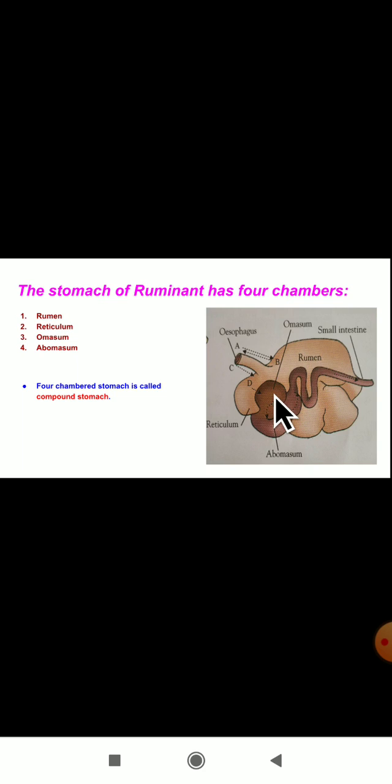Okay. The third one is the abomasum. It is below here. The omasum is upper and the abomasum is lower. Okay. It is at the lower part. This is the 4 chambers of a ruminant.